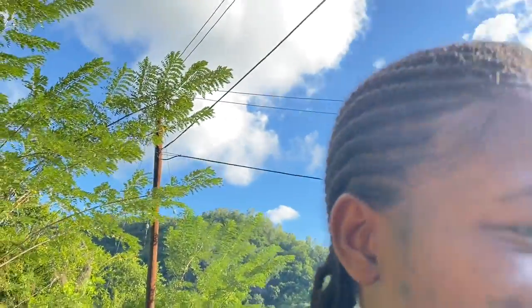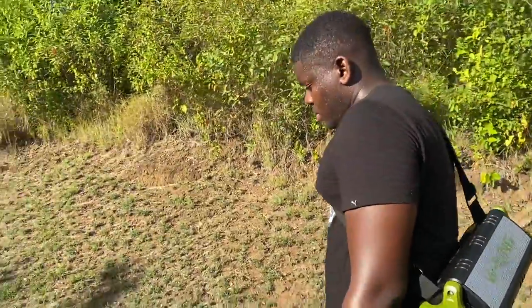When I was younger, this used to take so long and it felt like so much of a journey. And now that I'm older, it feels like such a short hike. How are you feeling, babe? Feeling good.